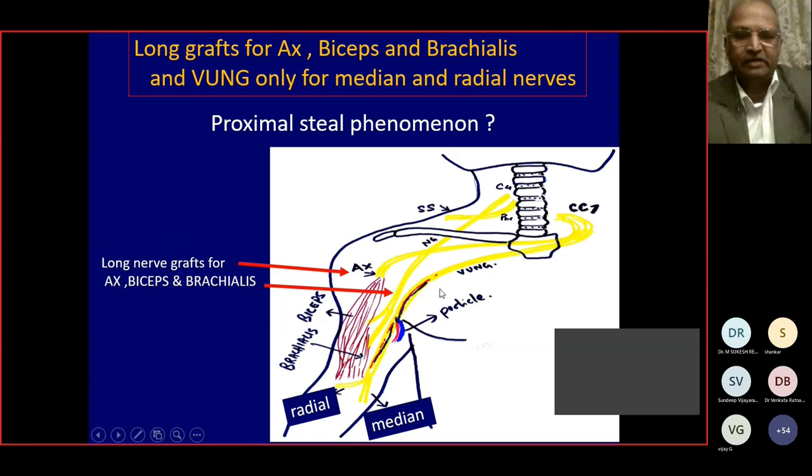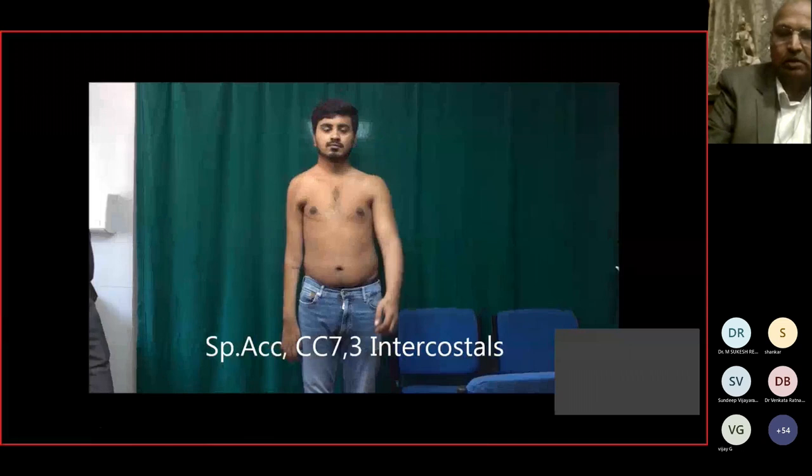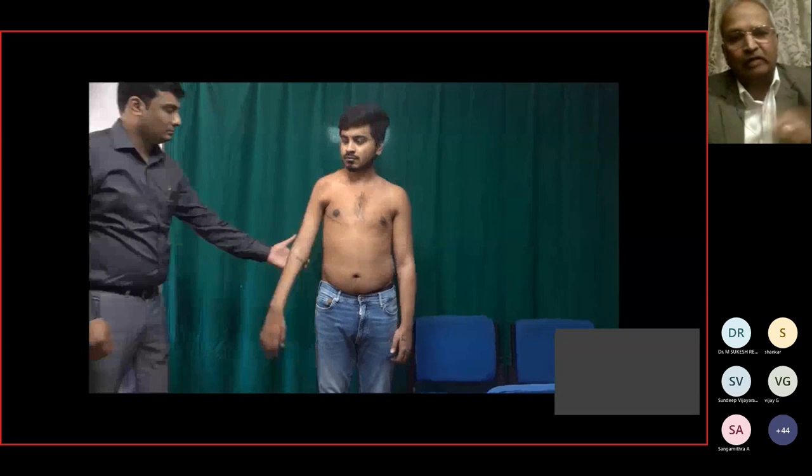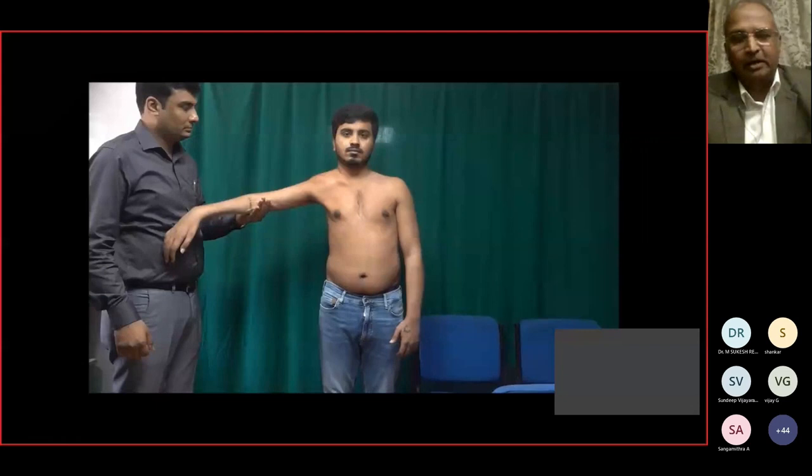And this is the kind of result we were getting. Earlier we were getting a very good elbow flexion, but because now we are using long nerve grafts for biceps and brachialis, the elbow flexion was not good. So we were suffering from the lack of elbow flexion. Triceps was good, pectoral was good, shoulder was all right, but we wanted good elbow flexion.